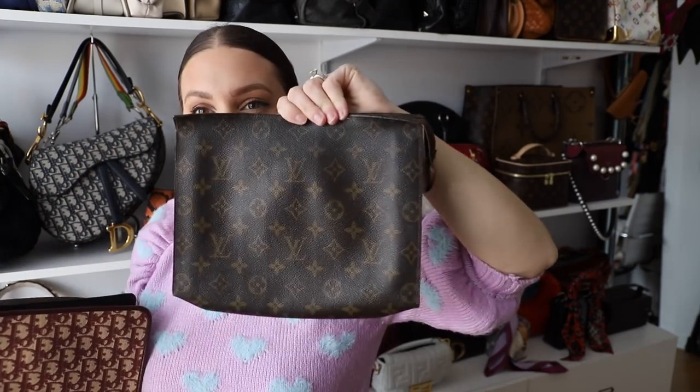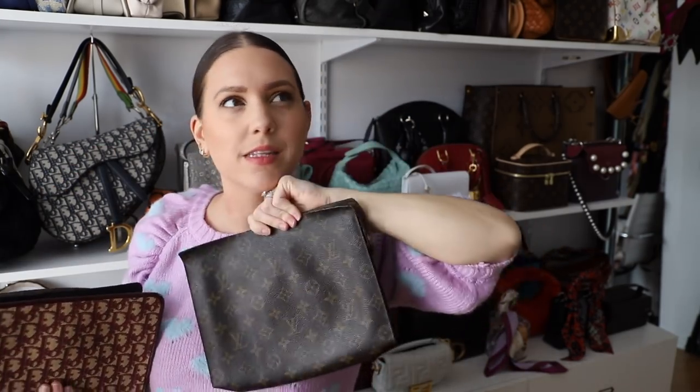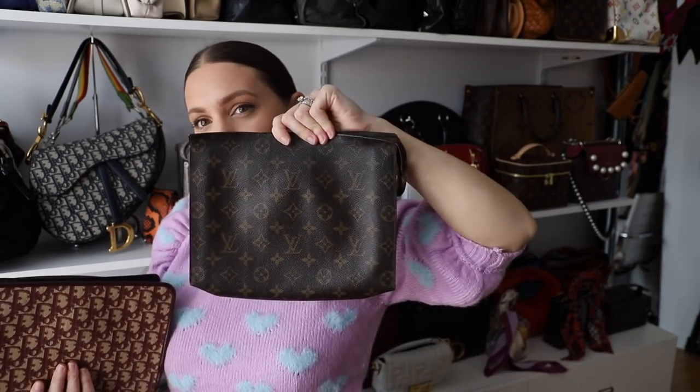I'm gonna do clutches. I don't generally do them, but since we're gonna be going real quick and not talking too much about each bag, let's show them in here. This is the vintage toiletry case. I think it's the 26. I suck with sizes, but this is Louis Vuitton. Love this. Honestly, it's really old.